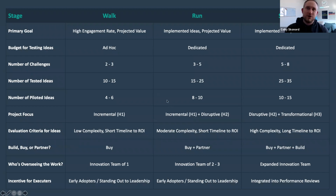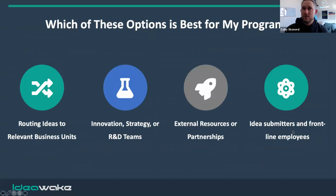Because a lot of the time you're going to try to do run or scale from the beginning, but you only have the resources for walk. And so there's a misalignment setting you up for failure from the beginning. So being able to implement this first builds you the buy-in more quickly to get to this stage, or ultimately to this stage if you're looking for it. Like I said, not going to go through this whole thing now, but we'll definitely share this at the presentation.